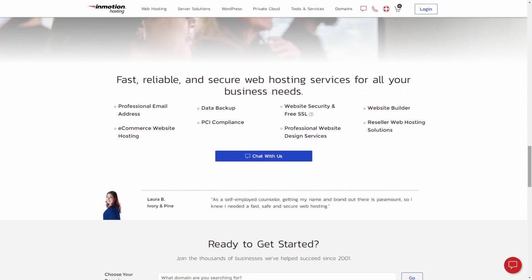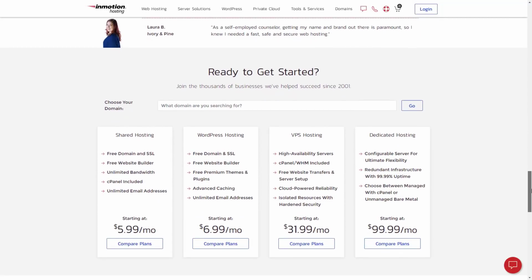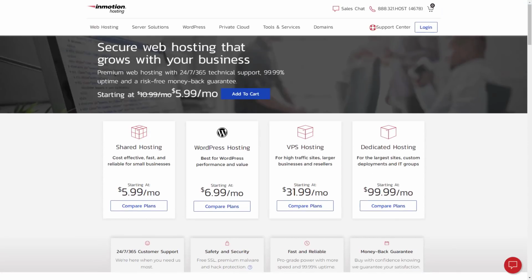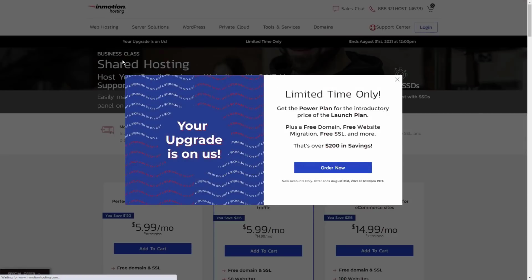InMotion offers 24/7 phone and live chat support, as well as a searchable support center knowledge base with over 5,000 articles. As far as security goes, InMotion includes free SSL, secure shell access, and DDoS attack protection. This provider also includes hotlink protection to prevent stolen bandwidth.